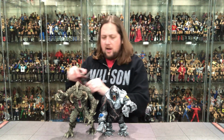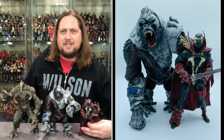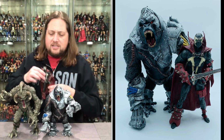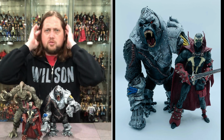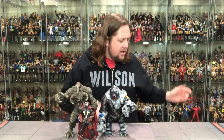Always got to compare it to Spawn. How do we look next to Spawn? And Spawn, obviously much smaller than CyGor here. And now, I don't remember CyGor being this big in the comic books. He was a big gorilla, but I don't remember him being like King Kong levels or just ridiculous size levels, but it's been a long time since I've read. But I'm here for this, as you guys know. I love a big hairy bipedal creature.